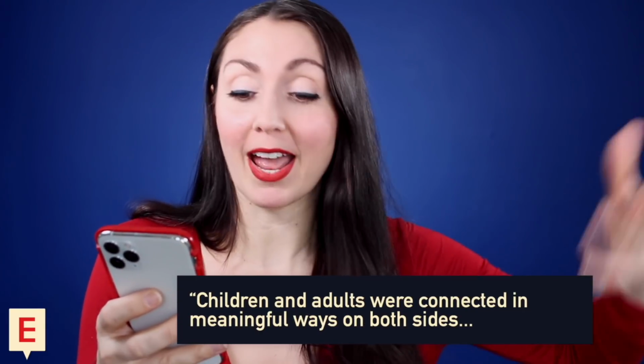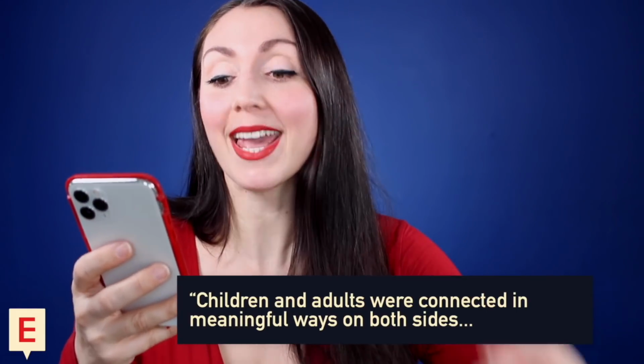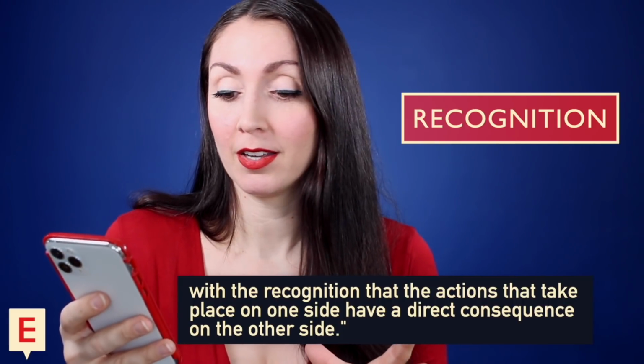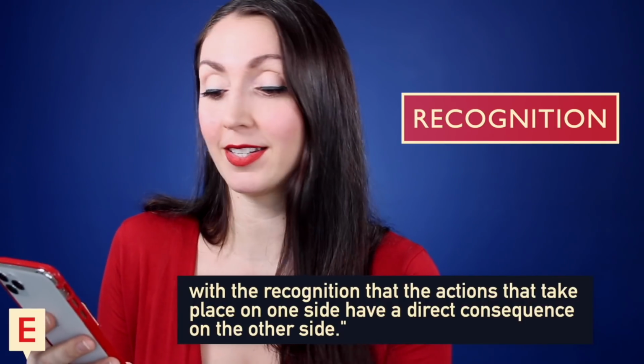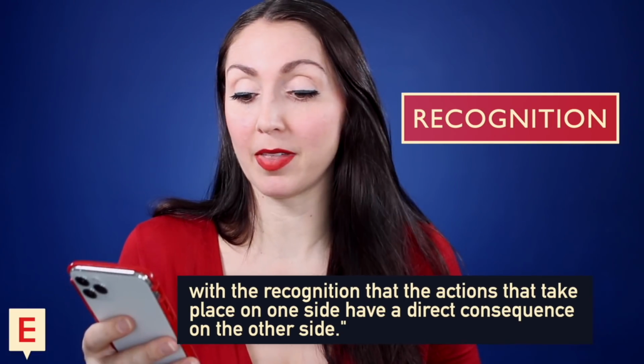That's what Rael wrote at the time. Children and adults were connected in meaningful ways on both sides with the recognition that the actions that take place on one side have a direct consequence on the other side. So recognition is to understand and see something.